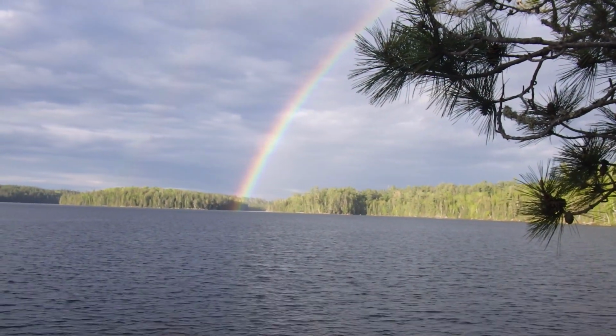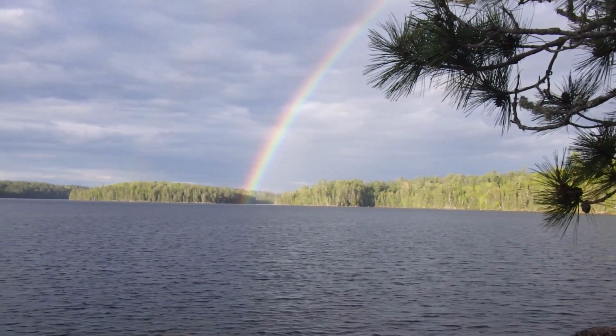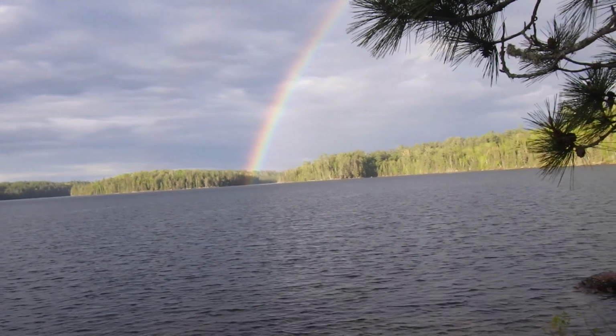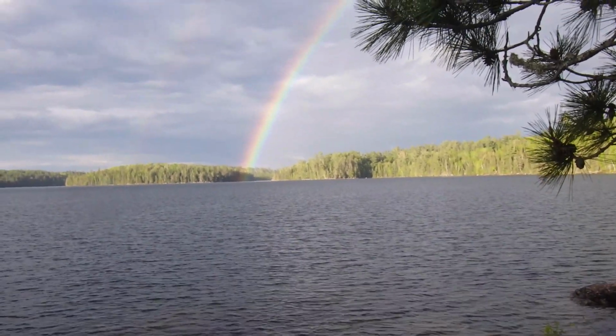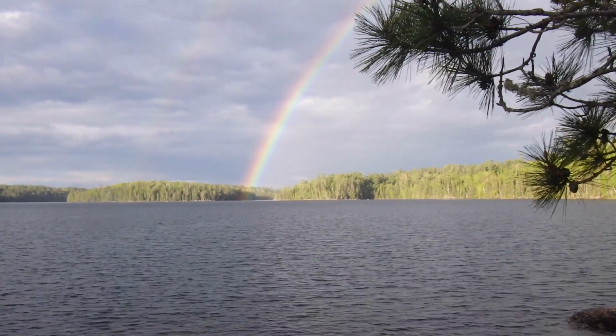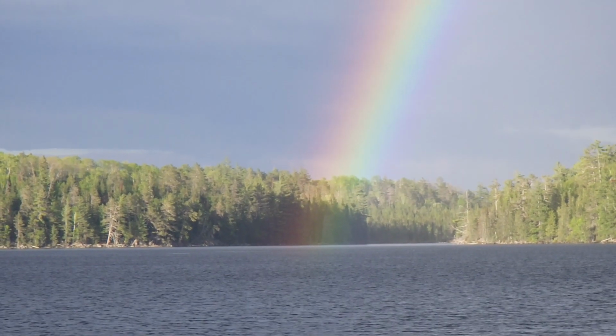Last night of the trip, it's a sign. Beautiful rainbow, the very beginning of the rainbow, that's where it starts, in Doré Lake. Yep. Which is French for gold. This, ladies and gentlemen, Doré Lake is the pot of gold where the rainbow starts.